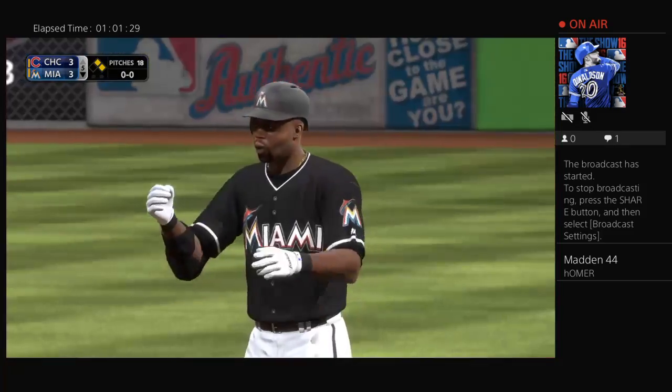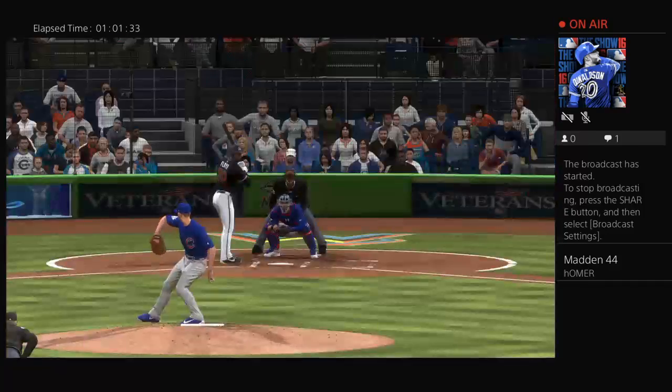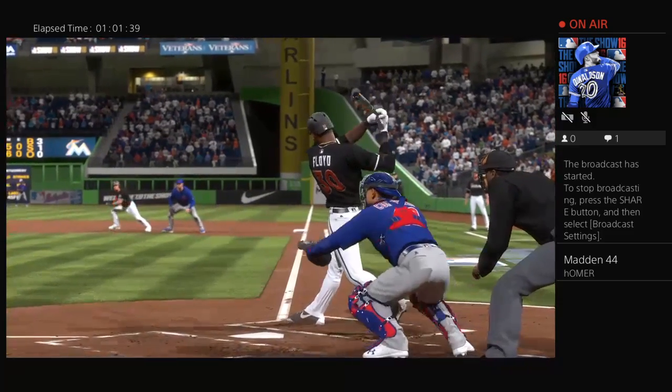Hey, Dero, they're making this guy pay. That's 3 straight singles and a run driven in. Yeah, nothing hit extremely hard. Killing them softly, station to station with those knocks.